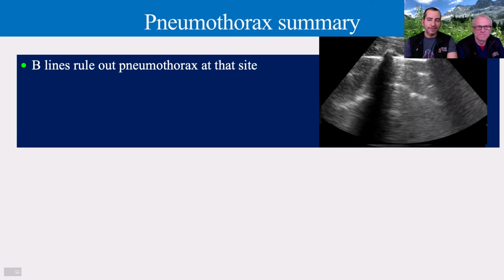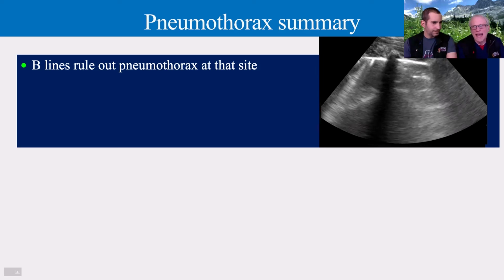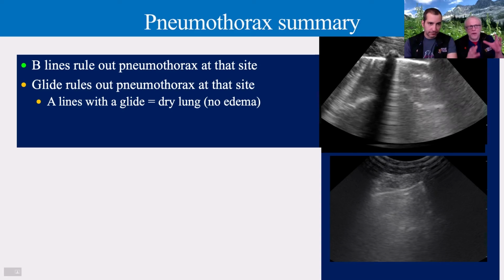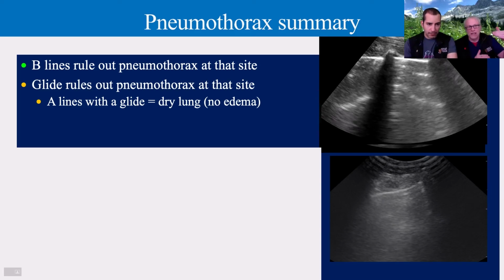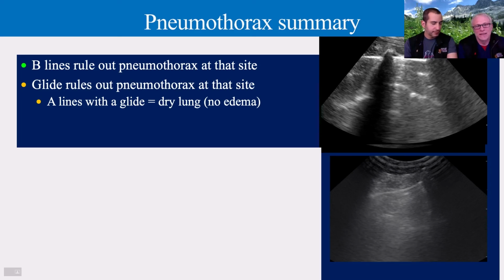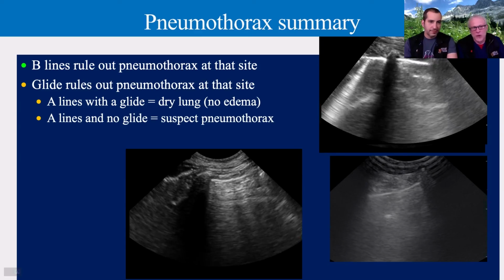Yep. And then just finishing up with a pneumothorax summary. If you see B-lines, that rules out pneumothorax at that site. And a glide sign, if you see that, it rules it out. But if you don't see a glide sign, then you should suspect pneumothorax because it might mean that the lung is separated from the chest wall. If you've got a glide sign, it rules out pneumothorax at that site.